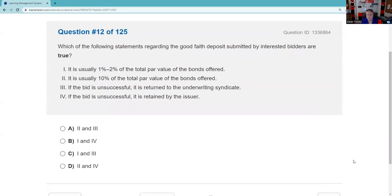Which of the following statements is true of the good faith deposit submitted by interested bidders? So in a competitive underwriting, the municipality might require syndicates who are interested to post a good faith deposit. There used to be a lot more questions on muni minutia than there is nowadays. Nobody calls their Q bank, nobody wants to say they got less questions. On the actual exam, I haven't had somebody tell me they've seen anything about a good faith deposit in years. But it is usually 1 to 2% of the total value. So that's true. So I need one.